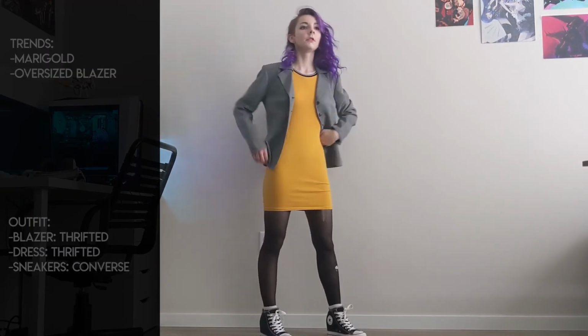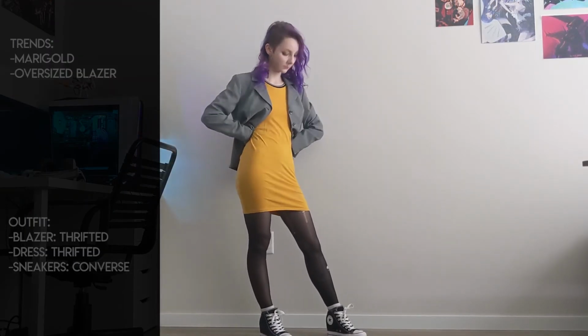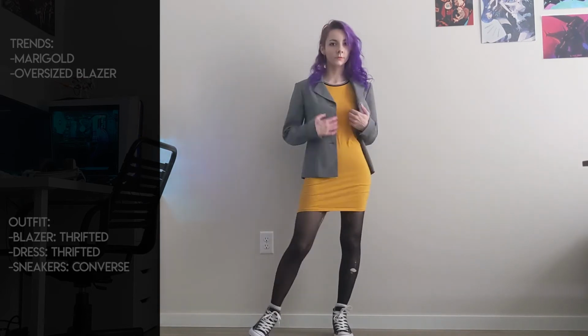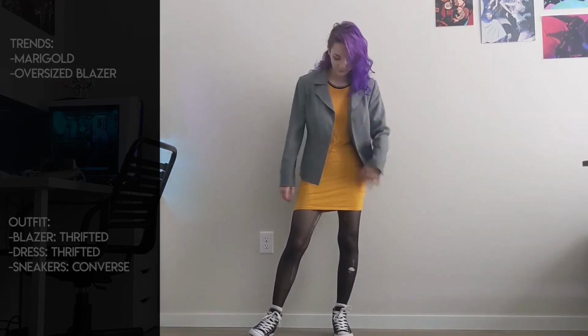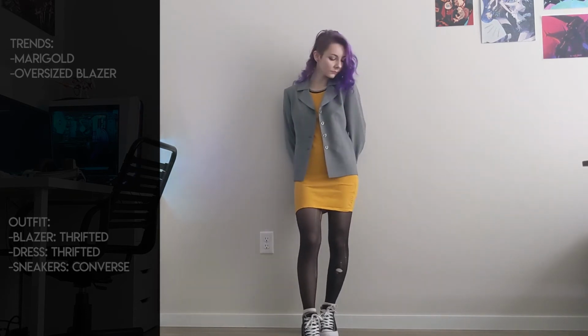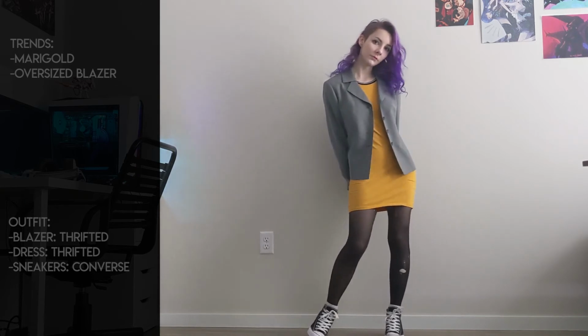Bringing back that marigold color that's really in this season, I have this marigold bodycon dress. Since it's kind of chilly in fall, just to cover up a little bit, I paired this with the oversized gray blazer and a pair of simple black tights. Please ignore the holes in them. I'm awful at owning tights. They all get rips in them immediately, so these are the pair that I have to work with right now.